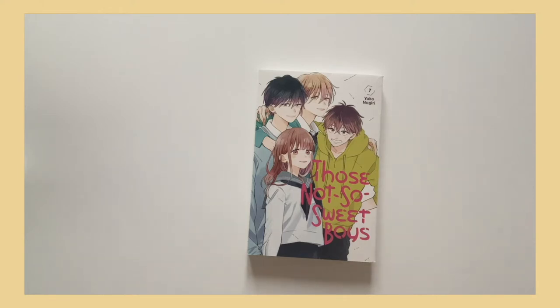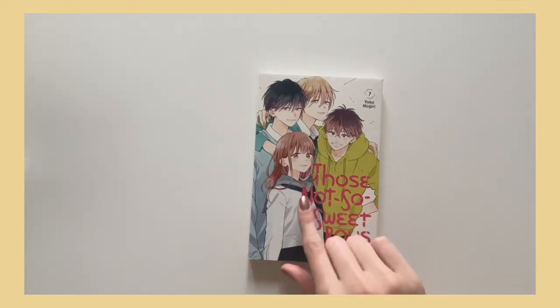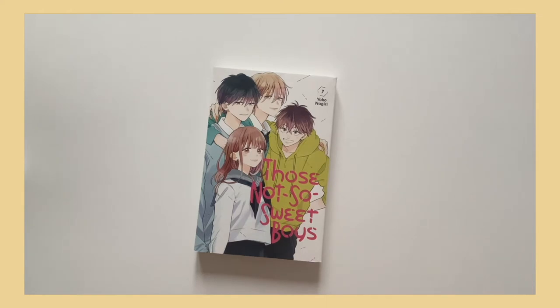I think this is the last volume, but online it says there's going to be a volume 8, weirdly. That might just be an error online, but that's just weird. But I think this is the last volume, but I could be wrong because there is something online. No one has ever said that, or that might be just my bookstore being wonky and saying there's a volume 8 when there is not. I'm giving no false hope. Don't say I'm giving anybody hope for a volume 8 when there might not be. But anyways, so yep, that's Those Not So Sweet Boys.